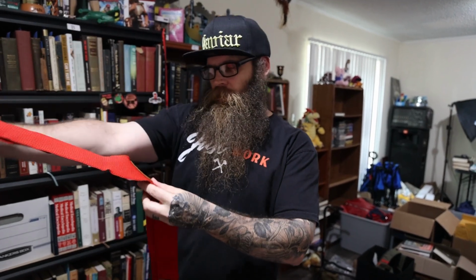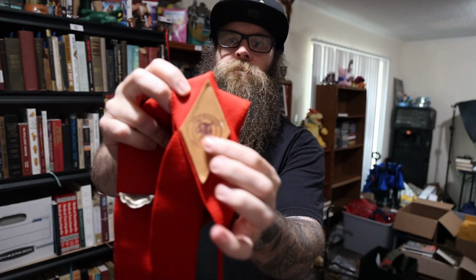Okay, moving on to the Mercari sales. We have these red suspenders from Tiger Work Gear. Got a nice leather patch on here. These sold for $12.38 on Mercari.